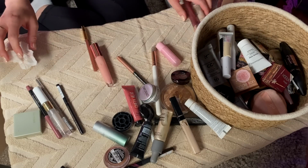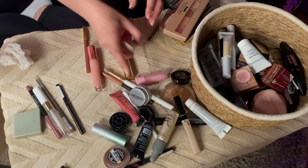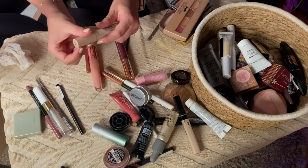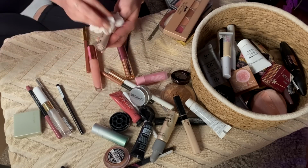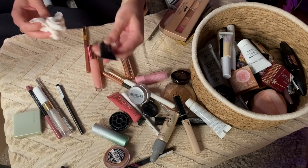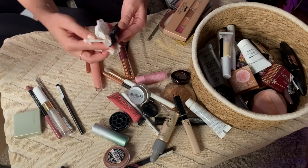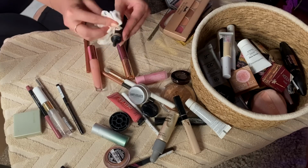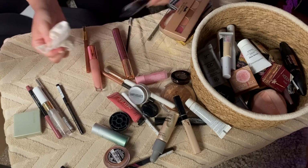I have some things over here, some palettes that I didn't even get to. This concealer is by Collection. It's a brand in the UK. Got it last year. I'll keep it, but I don't reach for it often. This little concealer is by Revolution. It's really good to cover up blemishes, especially when I'm filming. I like to have smooth looking skin if possible. So keep that.